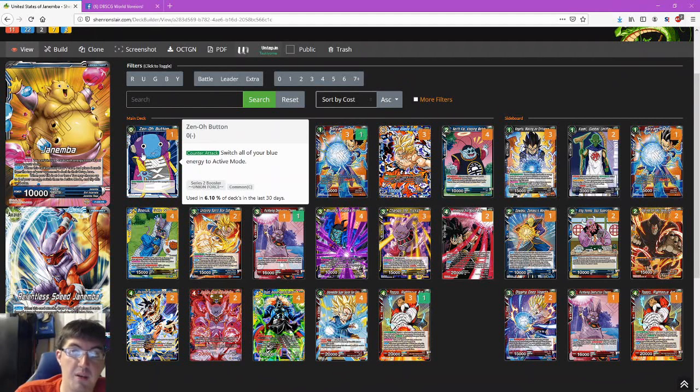I know a lot of my teammates criticized me for only playing one Zeno button, but I find that the matchups you need Zeno button in are basically the ones where you're trying to cast UI Goku to not die, and then have some sort of defense for the follow-up play, because usually if you UI something like Victory Strike or Kaioken, you're tapped out, and if they have anything big on board, say a Gogeta 7 perhaps, the button might be able to save you in those clutch situations.